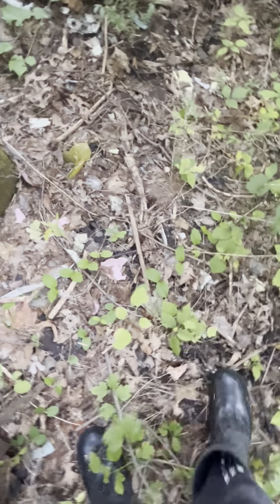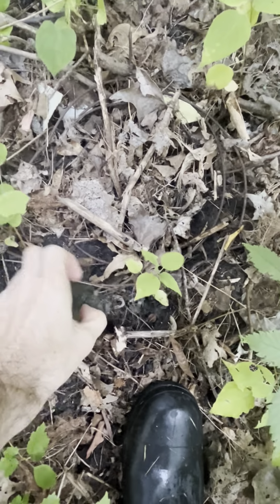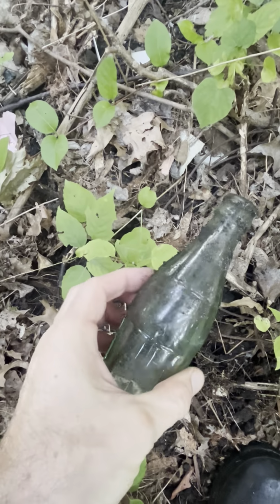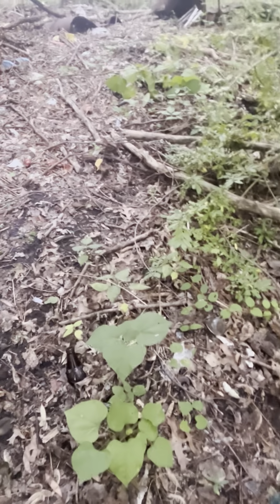Let's see. Broken. I gotta be careful not to cut myself. What is this? Coke bottle. Broken. Wow, this is a nice change.